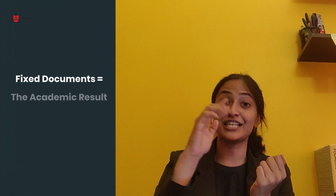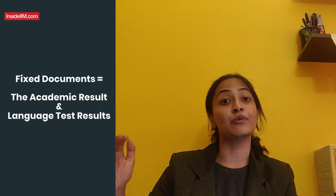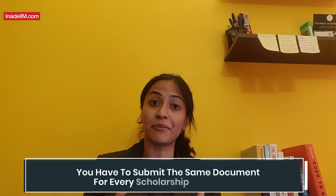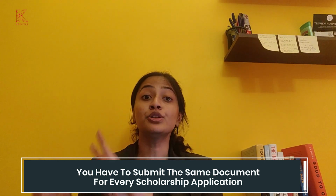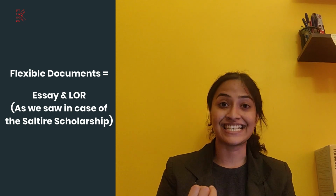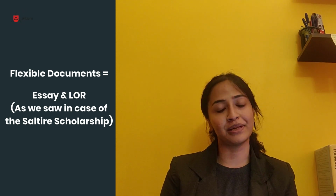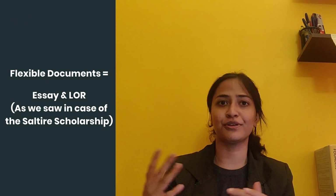So, number 1, the fixed documents are the pizza base and the sauce, that is equivalent to the academic results and the language test scores, which will be fixed. That means that you have to submit the same document for every scholarship application. Number 2, the flexible documents, that is the toppings, are essays and the letter of recommendation that differs for every scholarship application as per their requirement.